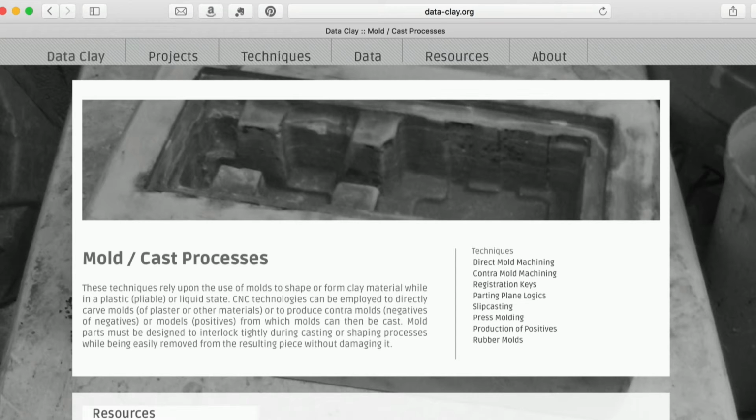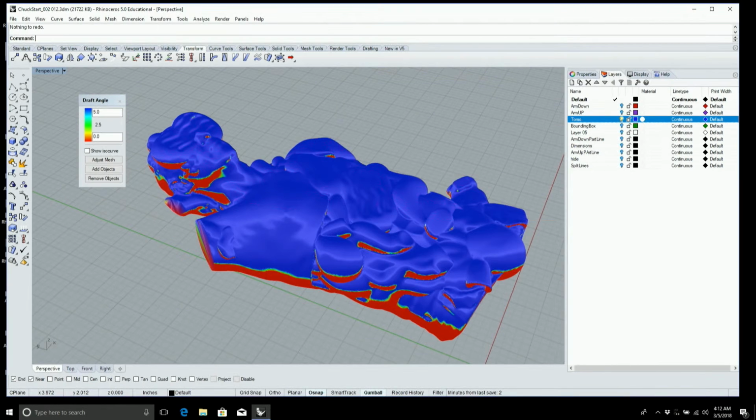So. I think that makes sense, right? A mold. A mold's mold. So as illustrated.